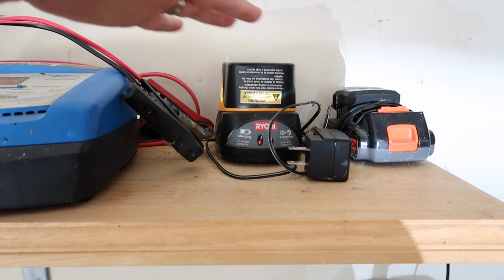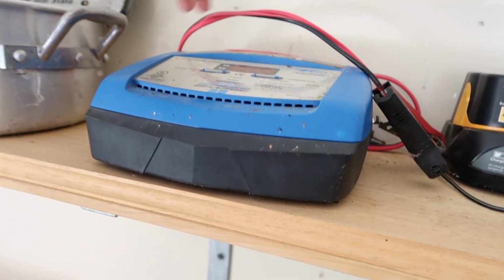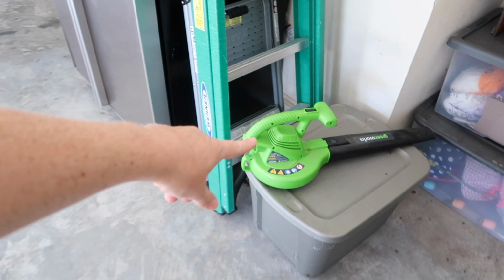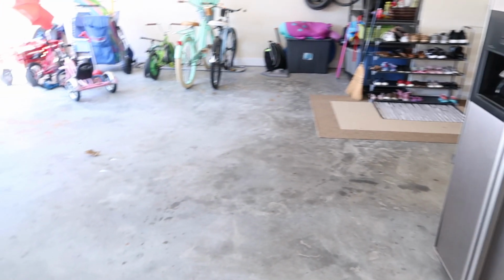lawn chargers, our, what is this? Our drill charger. This is a battery charger. And then this random pot. I don't know why we're keeping that, but we are. We have our ladders still, our blower. This is still the bin that has the rags and stuff in it. It just is so much better.